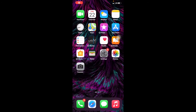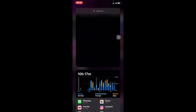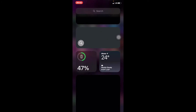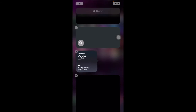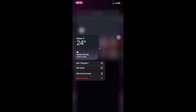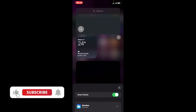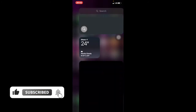The next thing I want to talk about is the new widgets they actually added, and this is very cool. You can add a widget stack, and this is how you do it. You see right here, you can just press and hold like this, and then you just add it here. You have the two of them there. When you click done, you can see you can just swipe between them like this. So you see the percentage of your battery, and then you can see your weather like that. I think that is one cool thing too. And if you want to edit it, you can just come here and then edit stack like this, and then you will be able to just put it there like that. And yeah, that's how it is. So I think this is one cool thing iOS has done very well.